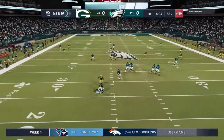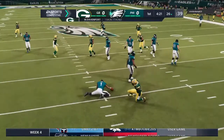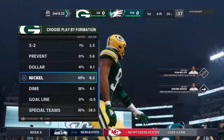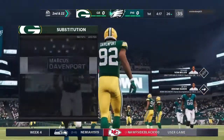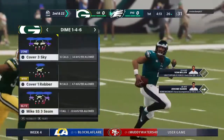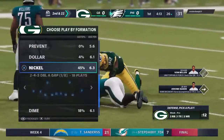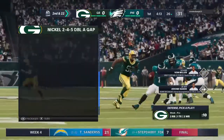Now a shotgun snap as they'll look to throw. And he can't find anywhere to go with it, and he goes down. Credit that sack to Marcus Davenport. And, Charles, part of the reason they lost last week, they didn't have a single sack. Well, they changed that quickly. But did they ever? And it was something they talked about with us extensively. They needed to get pressure.